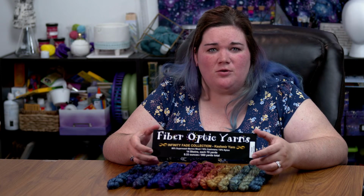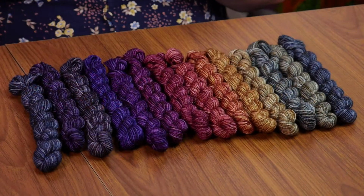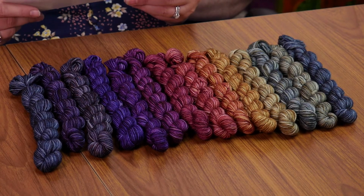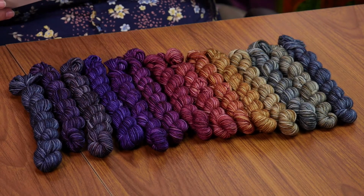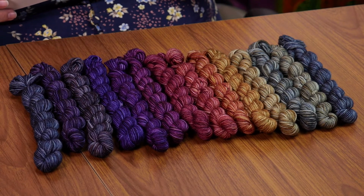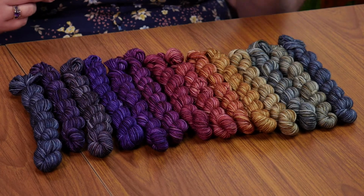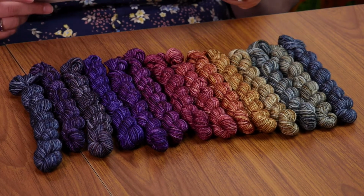I'm trying to think how many grams that is. It's 980 yards total. I think 4 ounces is roughly 100 grams, so this ends up being about 250-ish grams.